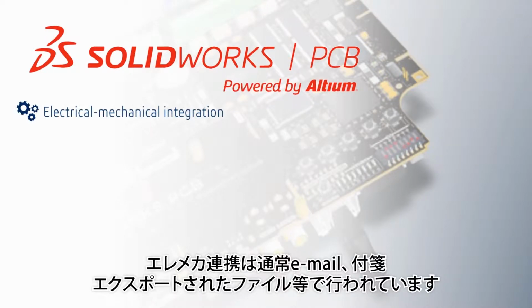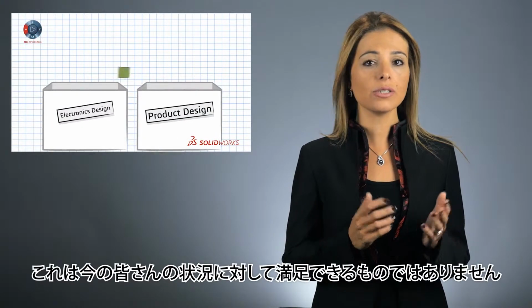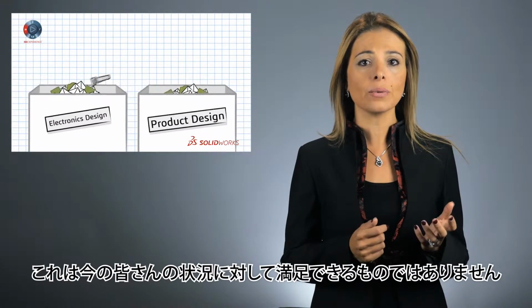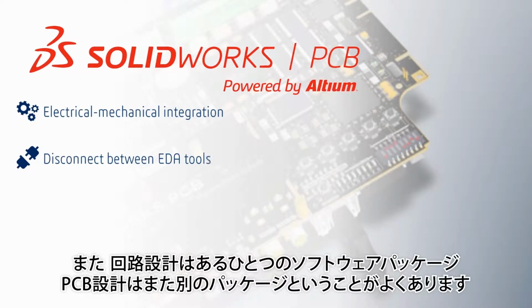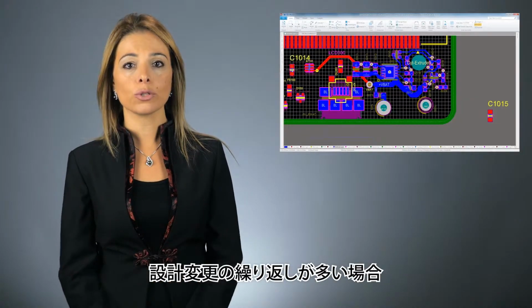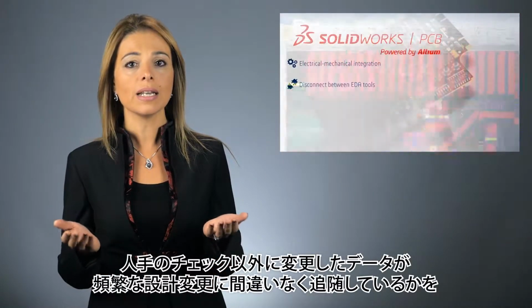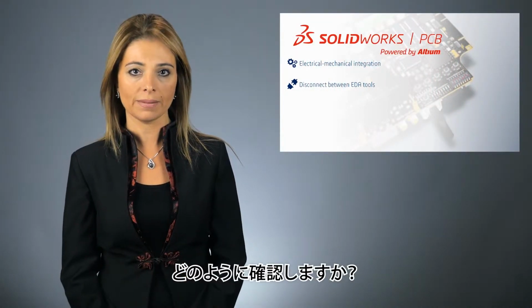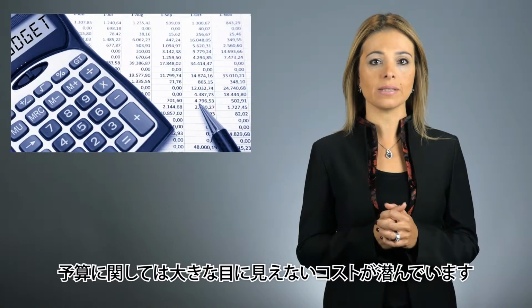Electromechanical collaboration is typically done through emails, sticky notes, and exported files. This is no longer sufficient or adequate given today's market demands. Also, the schematic capture is usually done in one package, and the PCB layout is done in another. As the design goes through many iterations, how do you know your electrical design data is in sync without manually checking? When it comes to budget, there are significant underlying expenses.